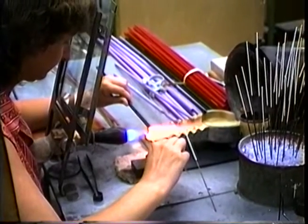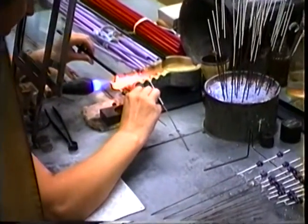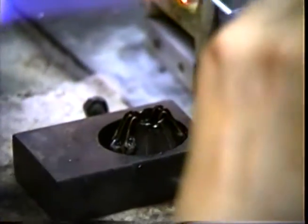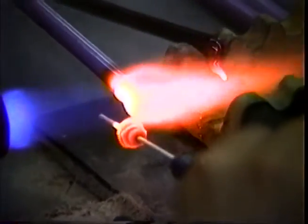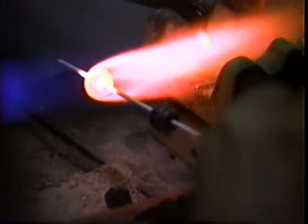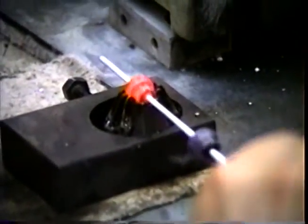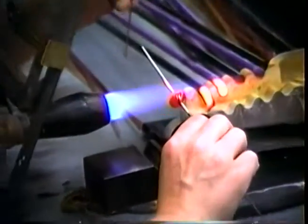Again, you can see her arm position. This bead uses a special mold, as well as the method of applying the glass to create an uneven effect. The mold has wires going over the edge. These are the beads. Here you can really see the residual heat from the torch is preheating the rods.